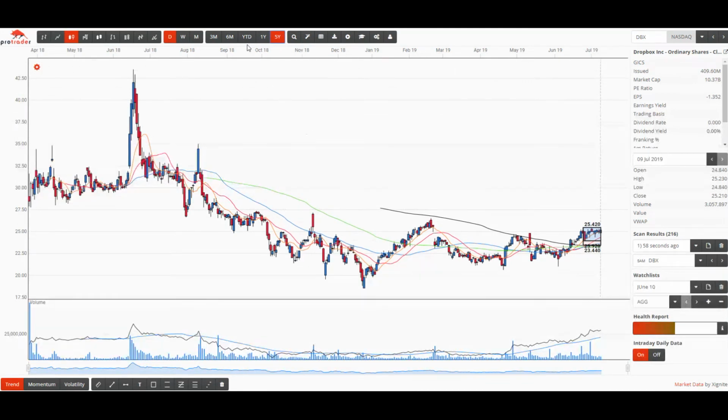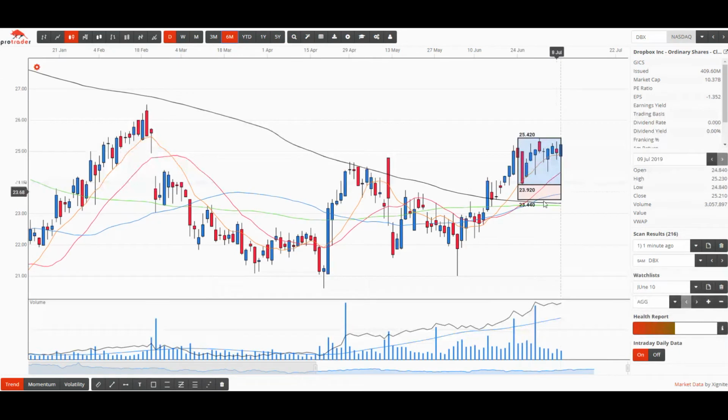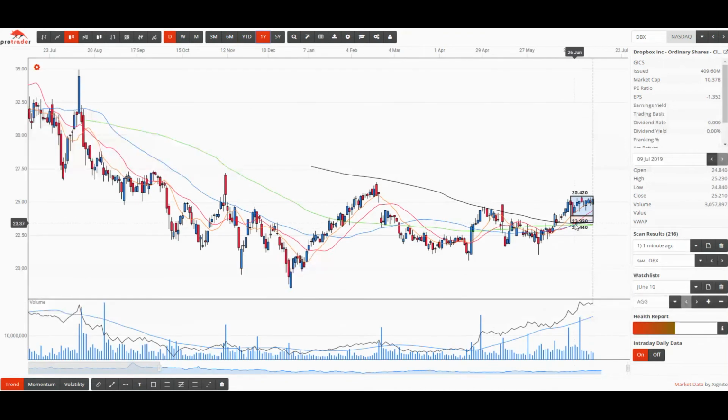I think the risk reward on this stock is very good. I think a stop loss down here, and from a trend trading longer term perspective, I think that if I risk this amount here, there's a good chance that this thing's going to end up way higher, and that my reward to risk ratio is really, really in my favor.